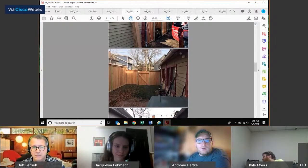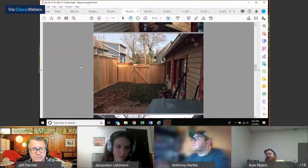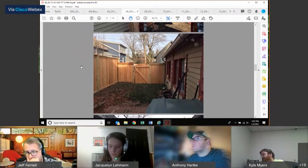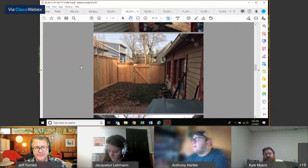I would like to add that the scallop fence has been removed from that. The homeowner did not like it, so we went back and rebuilt it, and the gate now matches the rest of the fence. It's a flat top gate. Yes. Okay. Any questions, comments from the commission?